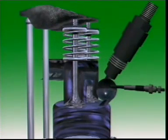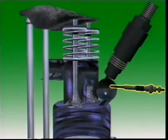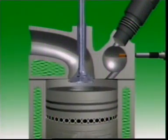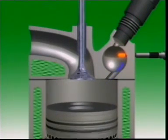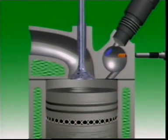Indirect injection engines may also use heater plugs or glow plugs, which usually screw directly into the combustion chamber. They only heat the air and do not begin the combustion.